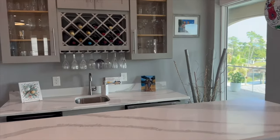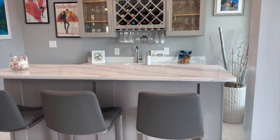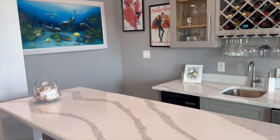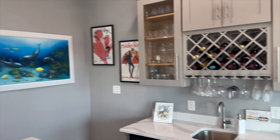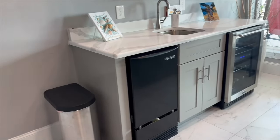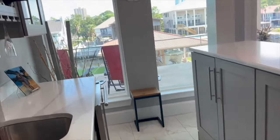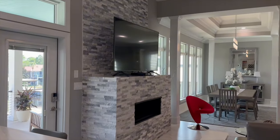And very strategically located because you've got your entrance out to the deck. Yep. People can circulate if you're an entertainer. You've got ice maker, sink, wine cooler, storage.